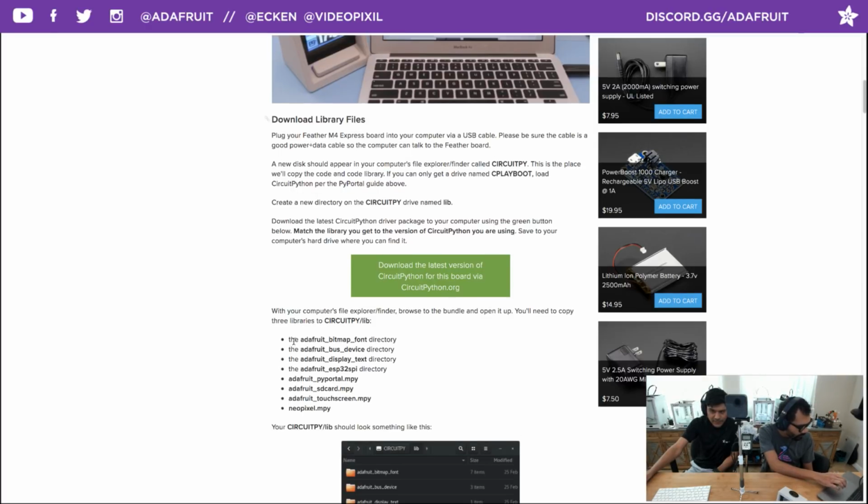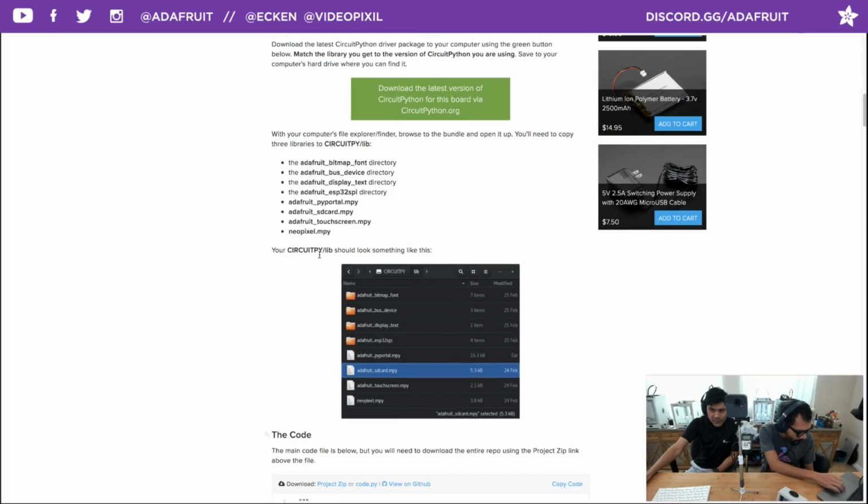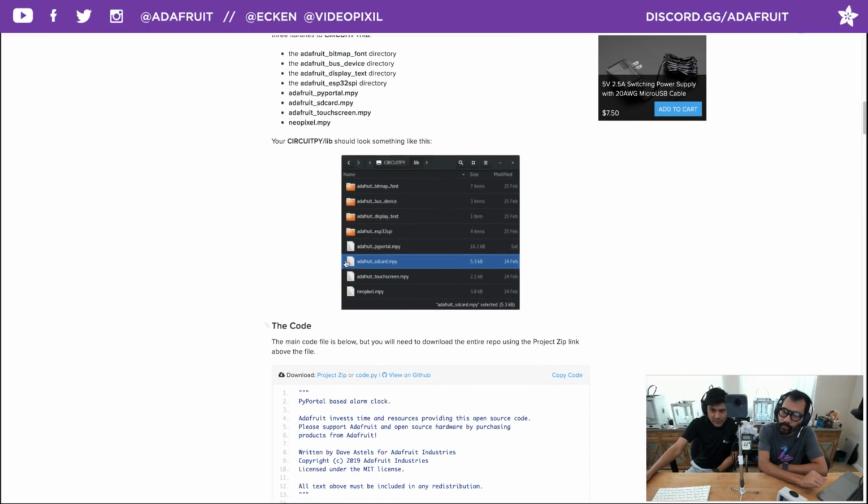We get a nice handful of libraries. You can pick and drop them into your lib folder on your CircuitPy drive. This is what it looks like. A nice screenshot of that. And then here's the code.